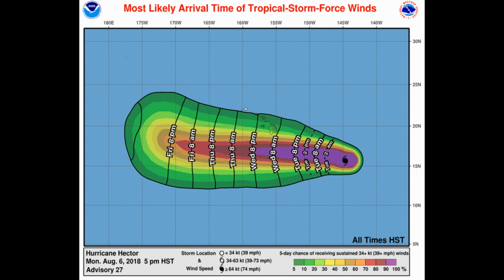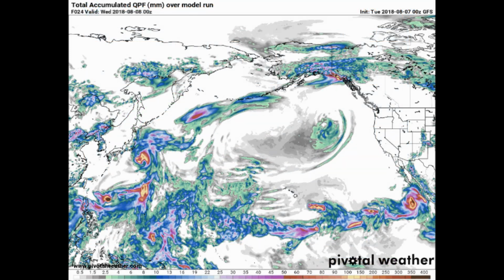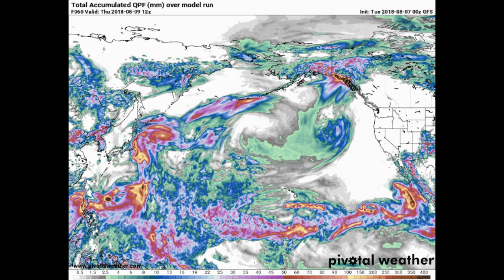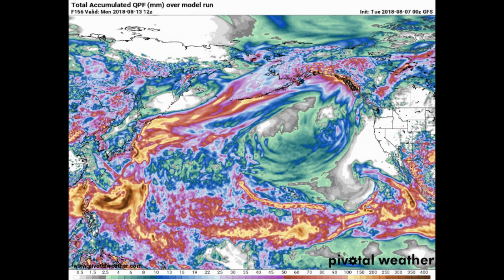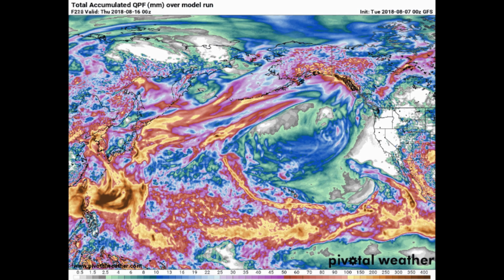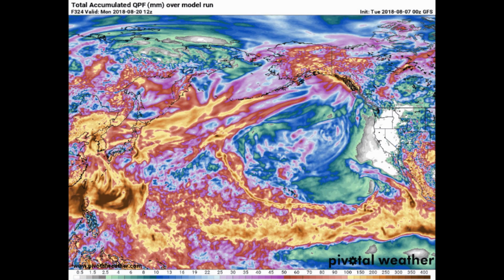And the next item is total precipitation. It's from the Pivotal Weather website and it's a GFS model. And as mentioned, Hector is moving towards the west-northwest near 16 miles per hour, 26 kilometers an hour. This motion is expected to continue overnight, followed by a turn towards the west on Tuesday and Wednesday. On the forecast track, Hector is expected to pass roughly 150 miles south of the Big Island on Wednesday. Rainfall scale, bottom of the screen, and it's the area in yellow and dark brown.